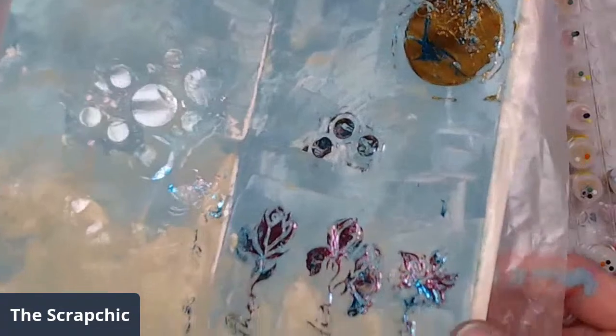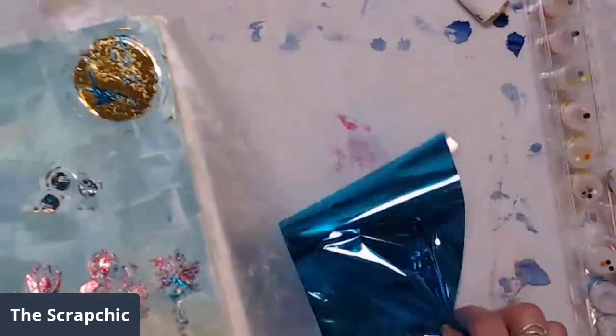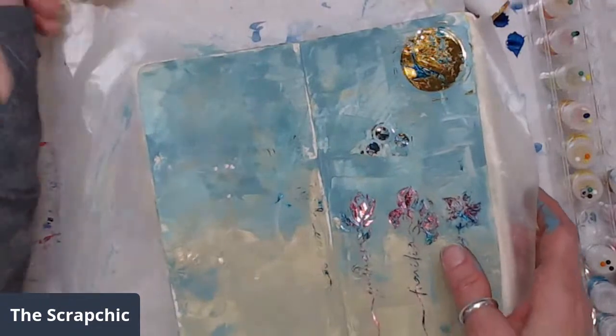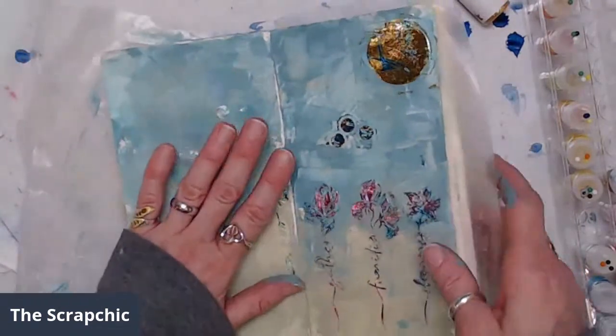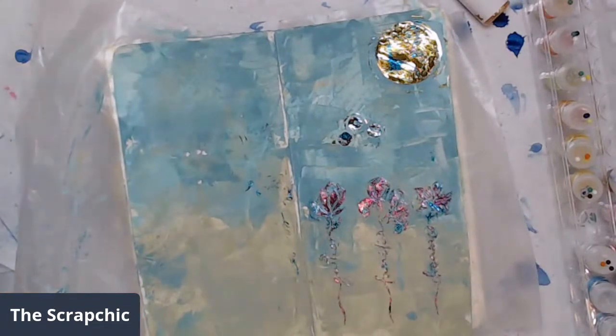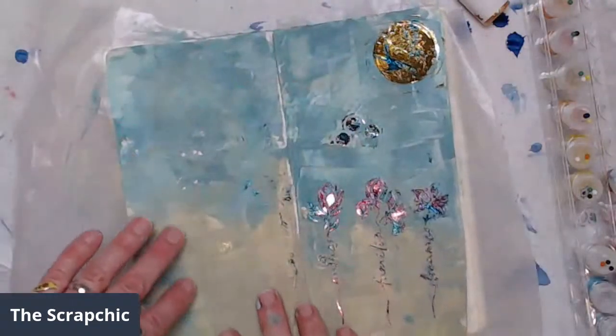Okay, so we've got the other side to do. Some sprays, where we're going to try. Do you want to see sprays or some watercolors? Sprays would be easier just because I already got paint down.